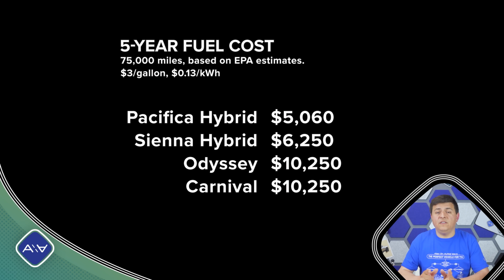Thanks to the high fuel economy and the plug-in hybrid nature of the Pacifica Hybrid, fuel costs are by far the lowest in the segment at $5,060 over 5 years estimated. The Sienna is next thanks to getting 36 miles per gallon. That'll get you $6,250 over 5 years of ownership.